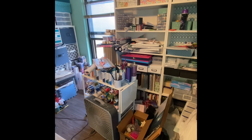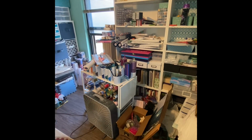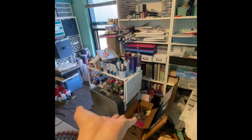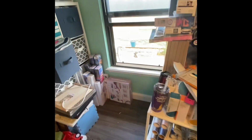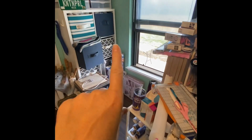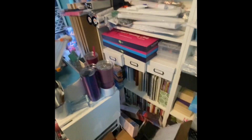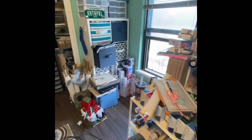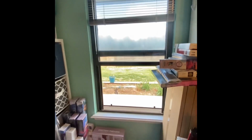My little bitty Cricut, my Joy, is out in the dining room right now. That is a box of finished resin stuff that I don't know what I'm doing with it. Over here, kind of tucked back in the corner, is some of my diamond painting stash. That's diamond painting stash. There's more diamond painting stash down there. I need to organize. But also over here, my beautiful window into my backyard. I love that I have two windows here.